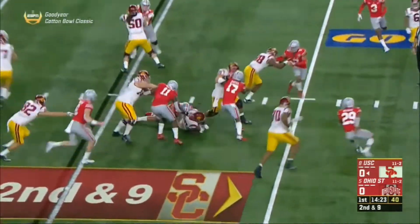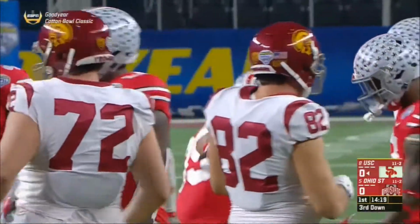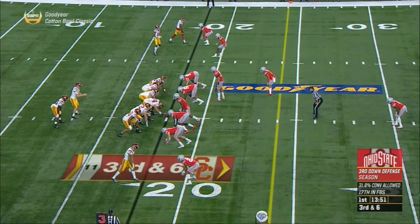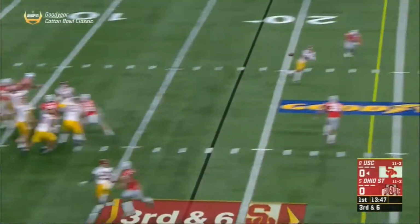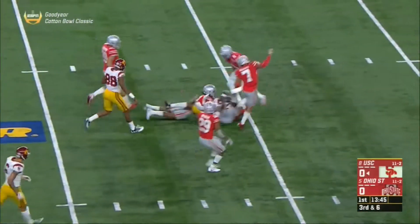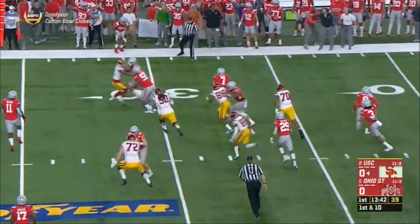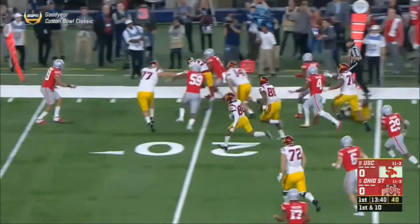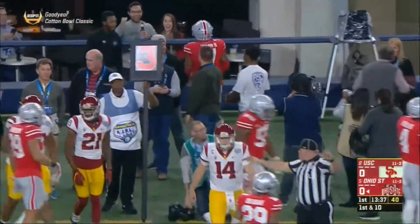Jones again to the 17. It'll be 3rd down and long. 5-man rush. Darnold on a slant. He's got Deontay Burnett. Pitch and catch, first down, but Burnett lost the football. It's scooped up by Damon Webb. This play's alive. Out of bounds at the 19-yard line for the Buckeyes.